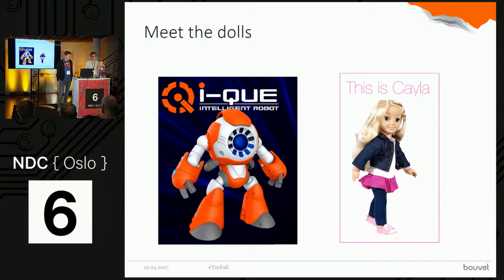And if you can't tell by the pictures which one is marketed for the boys and which one is marketed for the girls, I can tell you that while IQ prefers to make jokes and farts, Kyla prefers to talk about cooking and helping her mother with her daily chores. So yeah, in other words, the gender stereotypes from the 60s are still here. These dolls are manufactured by a company called Genesis Toys, and they claim that IQ and Kyla are the world's best talking dolls.